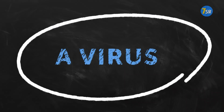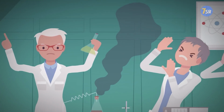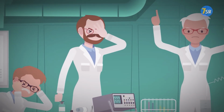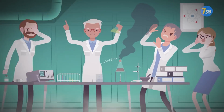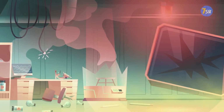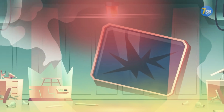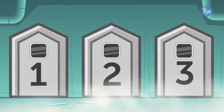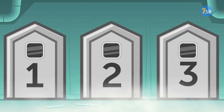A virus. A terrible virus broke free from a laboratory, and now all animals and plants on Earth are mutating at a horrifying speed. You've been trying to find the solution, but instead got trapped in the lab where it all started. There are 3 doors you can escape through. Are you starting to see the pattern?